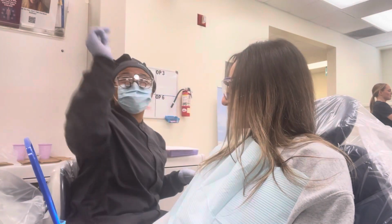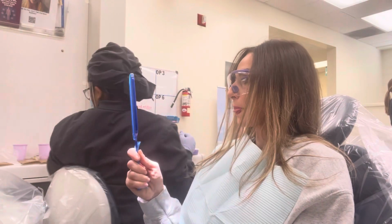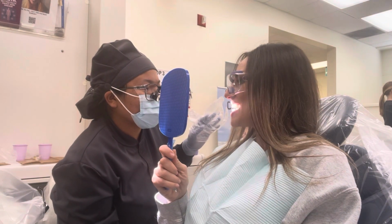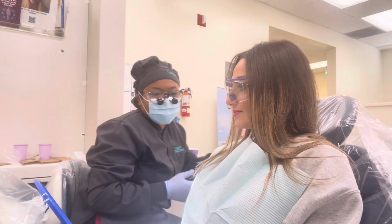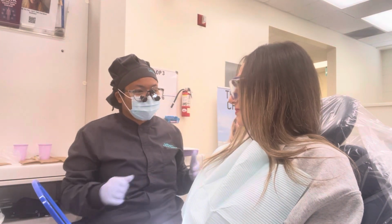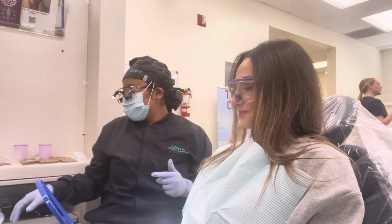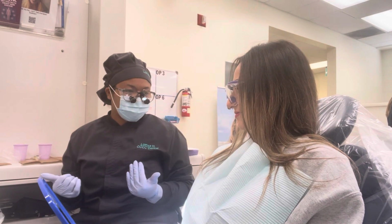Alright. So I just did your plaque index. I'll have you look into that mirror and look at where there's color on your teeth. Pink color is for biofilm that has built up in the last 24 hours. Purple is over 48 hours, and then blue is a little more extreme, like high risk for caries, and we'll get into that. So biofilm in general is the bacteria that forms in your mouth.